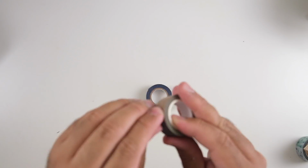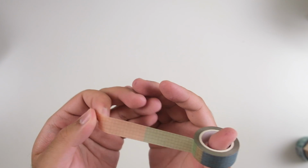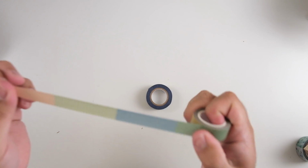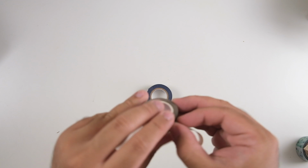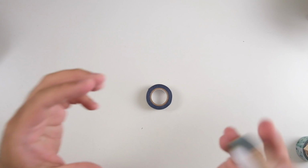And then this one is a very cool grid washi because you get multiple colors. You get orange, green, this blue, this darker green, you get orange. It's all of the colors that I really enjoy. They're all warm toned colors too, which is nice. They're very retro. The color palette's very mid-century, and I absolutely love it because you get multiple grid washis in one washi.